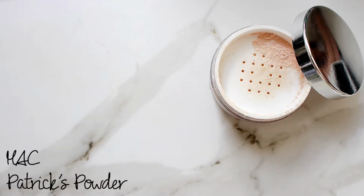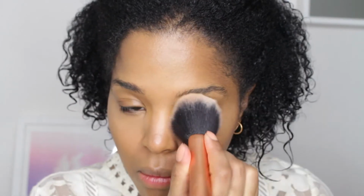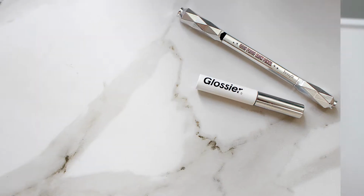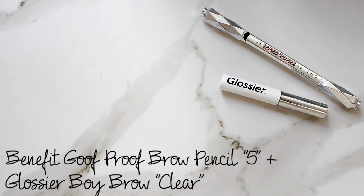And then before I powder, I use my ring finger to press out any creases, and then I apply the MAC Patrick Star Collab Patrick's powder with a large fluffy brush. I do this just because I didn't really want a ton of powder anywhere. I'm not trying to have my face be super matte, but just like a dusting all over, focusing in the areas that I concealed. Then for brows, this should be no surprise.